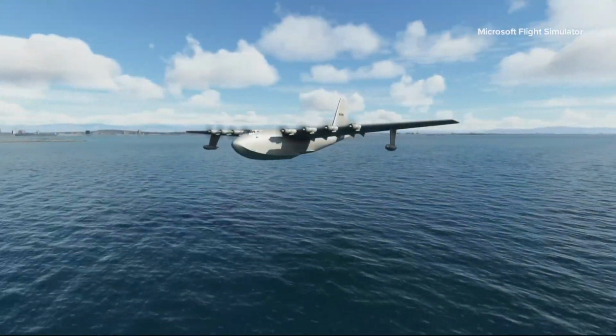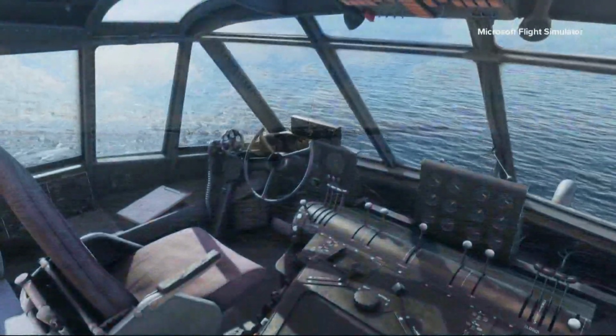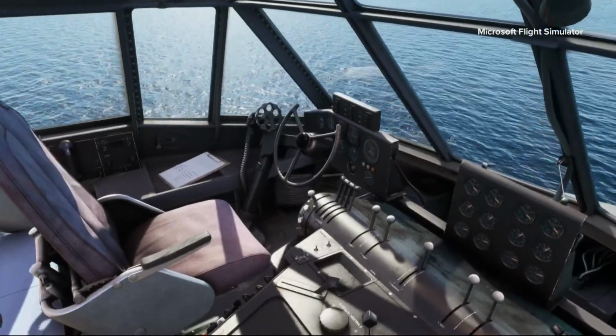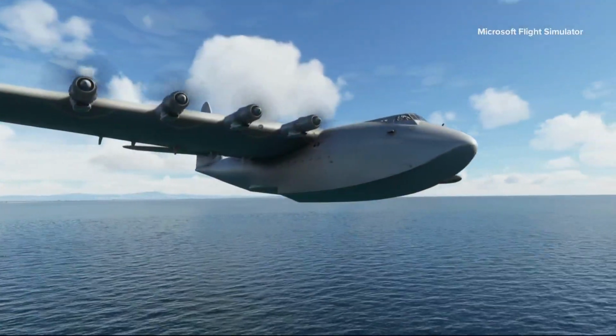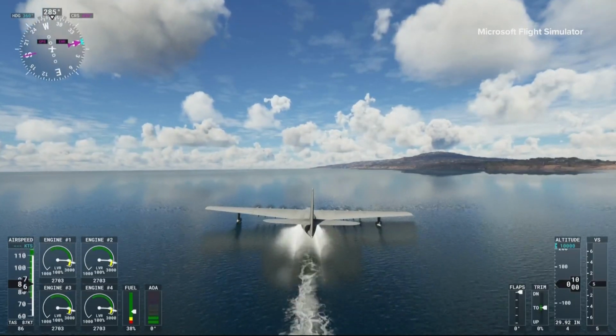All right, check this out. So, of course, you can walk through the belly of it at the museum or pay for a tour of the cockpit. But if you've ever wanted to fly it yourself, Microsoft just released an update for their Flight Simulator series where you can fly the Spruce Goose on your own. Oh, that's so cool. That's pretty cool. Yeah, I would totally do that. It's amazing.